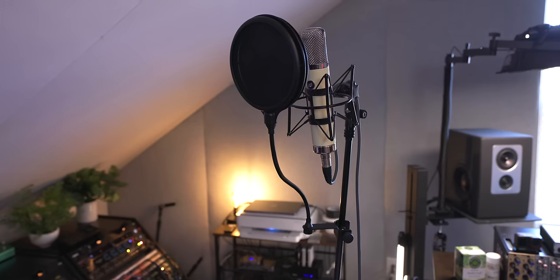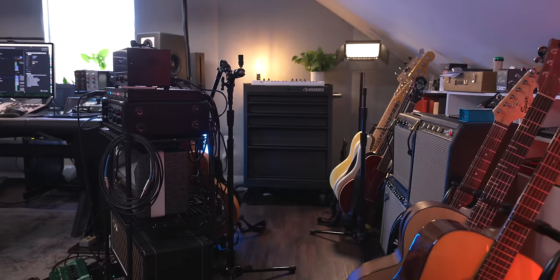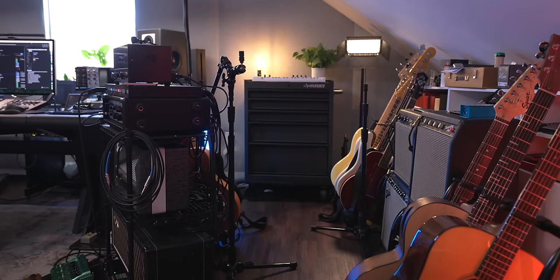So the day has come and we are going to officially move this studio out of my house into this space, which is a basement. So this room that I've been working out of for just over 2 years now, I moved in December 2021, is very different than the new space we're going into.